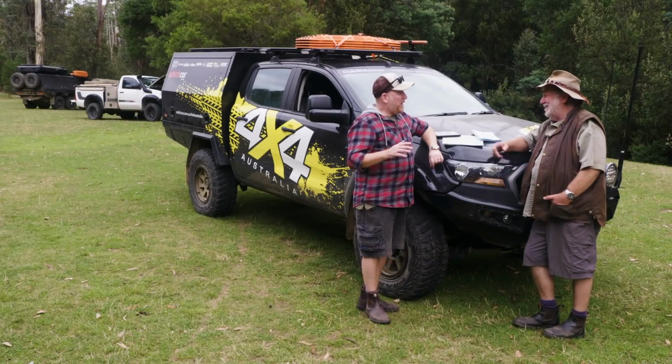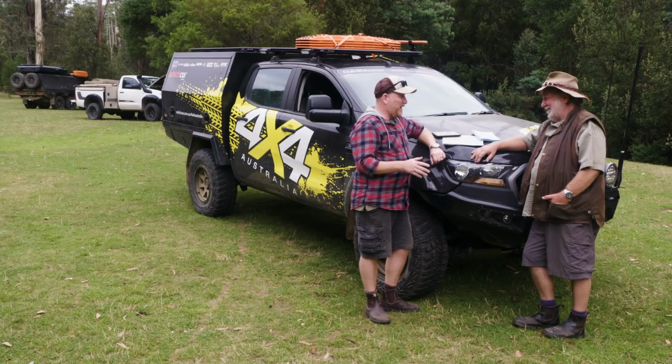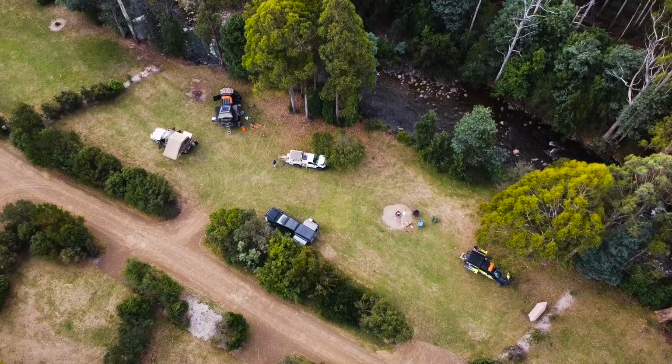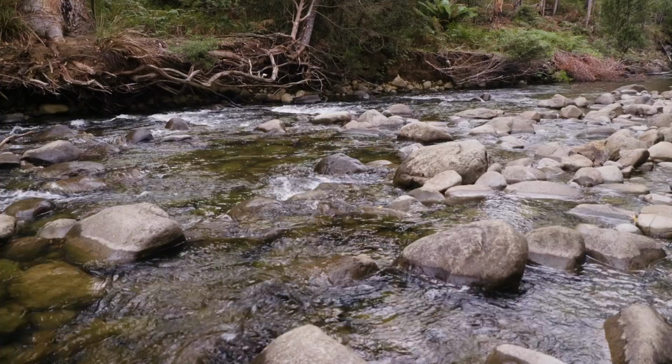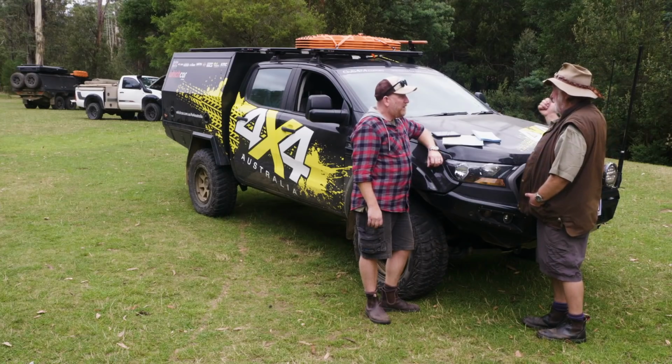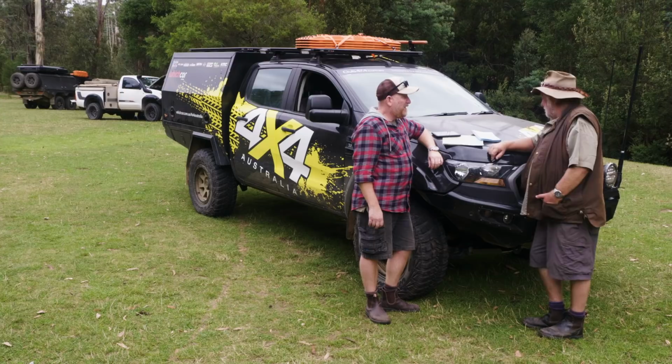So Ron, I can't believe how close we are to Hobart. Yeah. We're at this amazing campground here, River's Edge campground near Lonavale. Far out. Look at this river here, it's just beautiful, isn't it? It's absolute classic. Somebody saw a platypus in there this morning. Yeah? But no, it's a great spot.